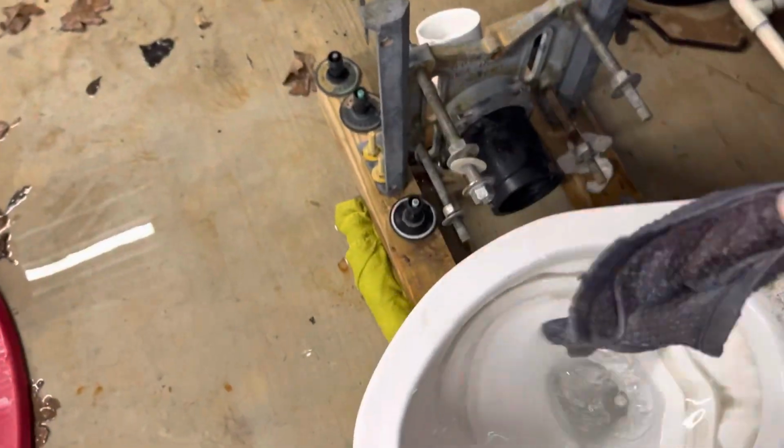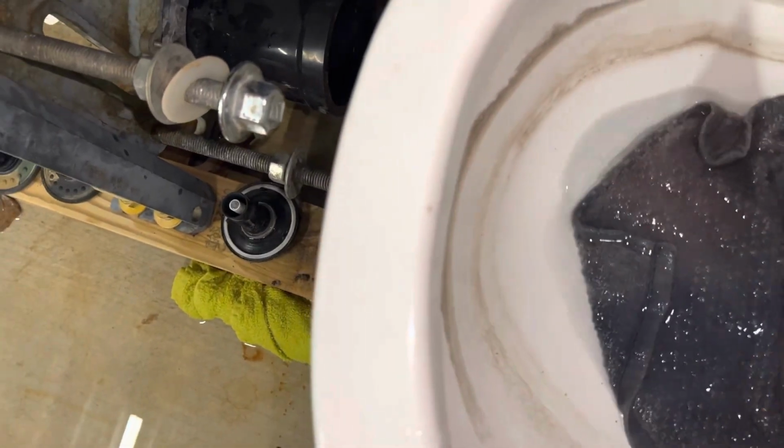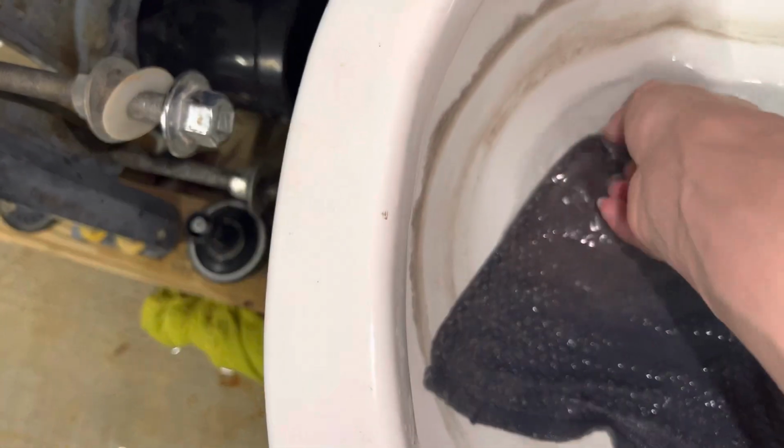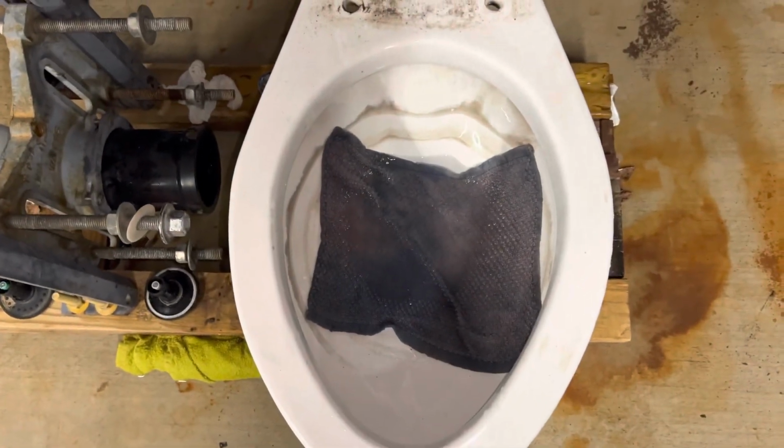So I will try that again just because it wasn't really fair. And even though the water line is low, it won't affect how it will flush. So let's go ahead and lay this out again. Let's try this one more time. Hopefully it doesn't get stuck.